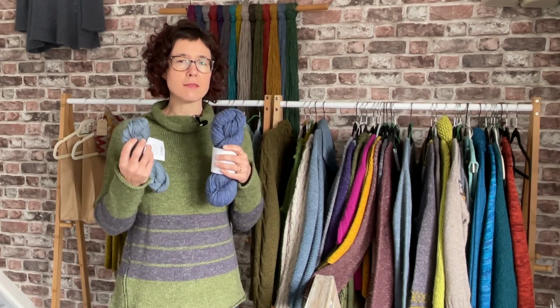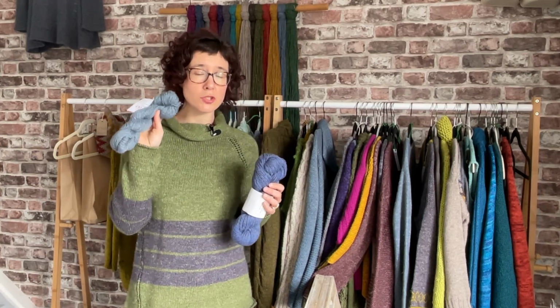The other thing that I suppose kind of tied with this would be superwash. It's usually going to be a worsted spun, where it's actually been chemically treated so that it's going to be able to withstand the motion and rubbing within a machine, and it can actually handle a little bit of heat without felting on you.